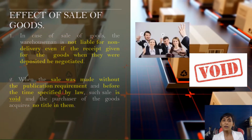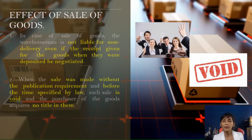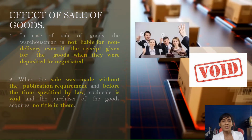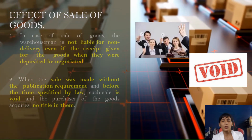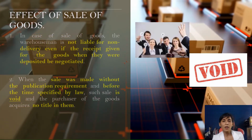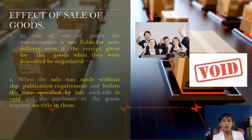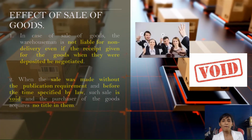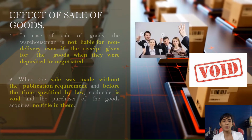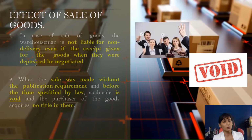And again, on the effect of sale of goods, number one, in case of the sale of goods, the warehouseman is not liable for non-delivery, even if the receipt given for the goods when they were deposited be negotiable. So regardless if the warehouse receipt is a negotiable warehouse receipt, the warehouseman is no longer liable to deliver the goods to the owner, especially if there has been a valid and lawful sale. Number two, when the sale was made without the publication requirement and before the time specified by law, such sale is void and the purchaser of the goods acquires no title in them.